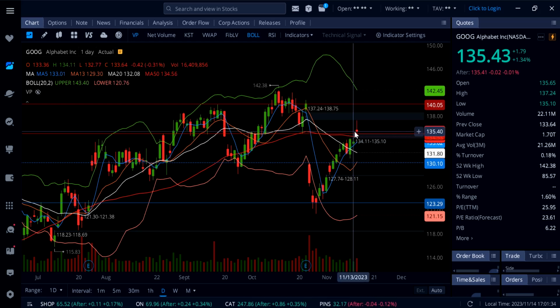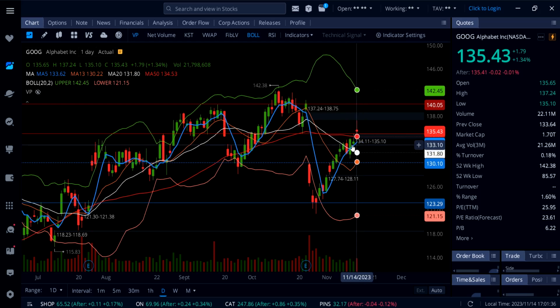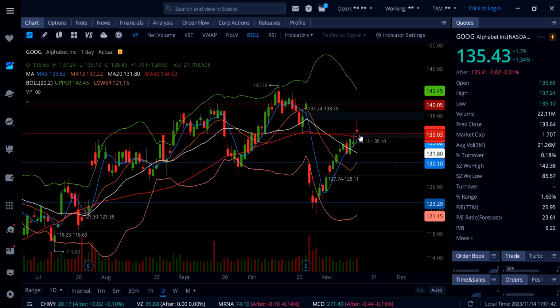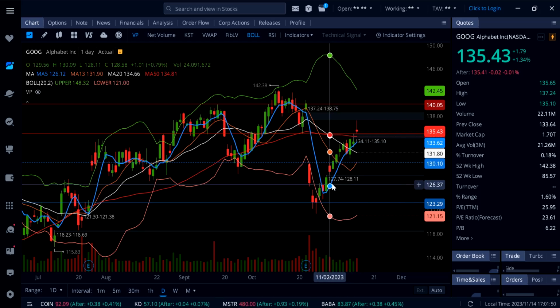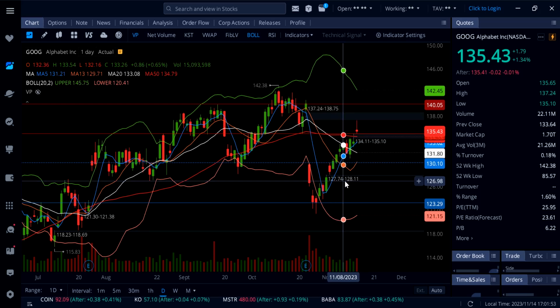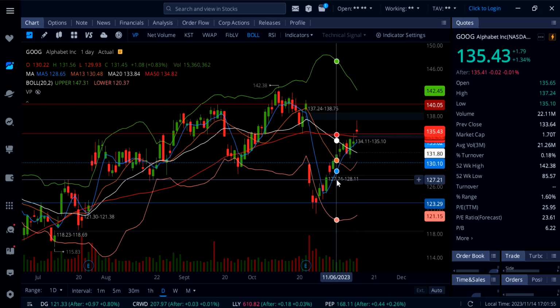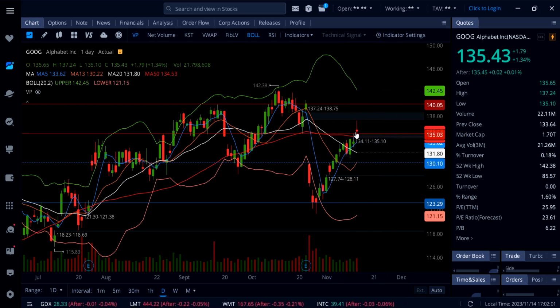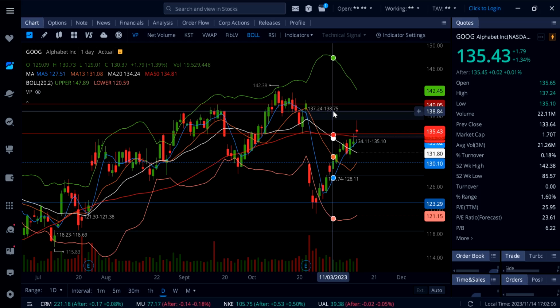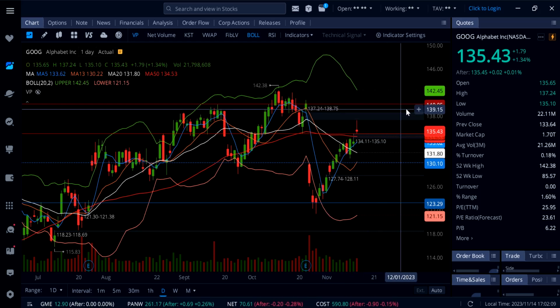And now 135 will be a support to watch. And just below that, we got this gap, and that's going to be a support also, 134. If this thing breaks below 135 and then 134, then watch out for 132 and then 130 as a support. And then this gap down here, 127.74. But forget about this gap for now. As long as Google can hold above 135, guess what? You're going to see this gap getting filled completely at 138.75 and possibly even retesting 140 resistance here on top.